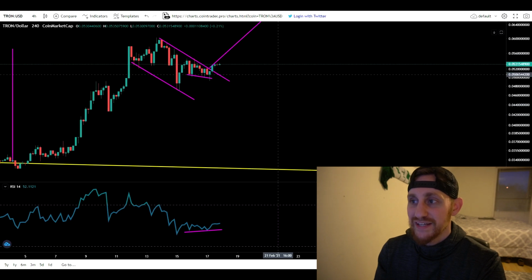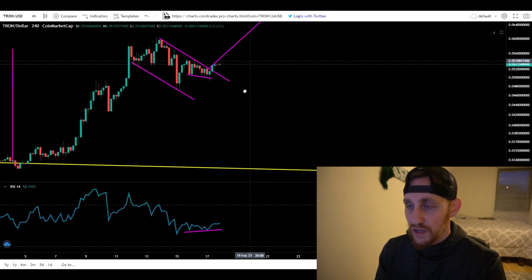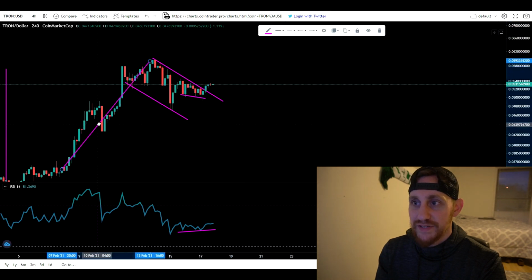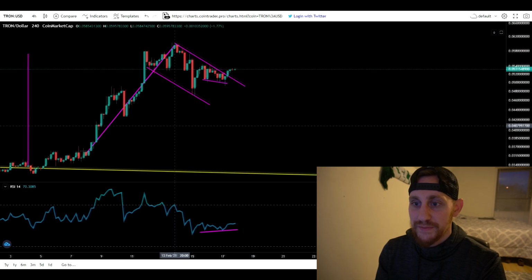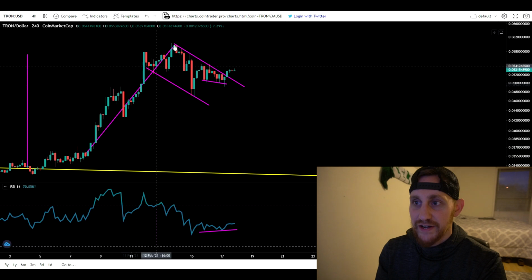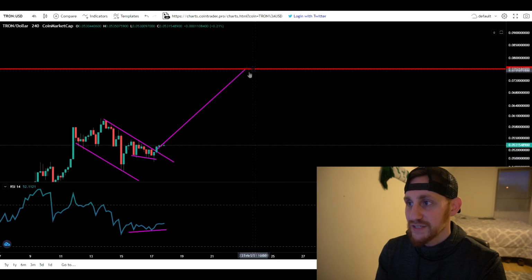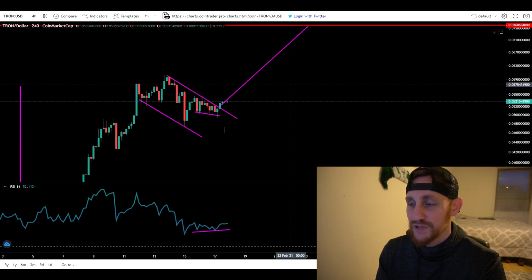But if we did take the measured move of our breakout of this bull flag, the measured move would basically be our flagpole. So I'm going to be taking from this general area to the top of our flag, extrapolated at our breakout point, which would give us an approximate price target of about 7.6 cents. So make sure you guys mark that on your chart as your upwards price target.